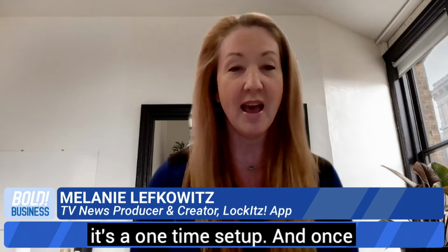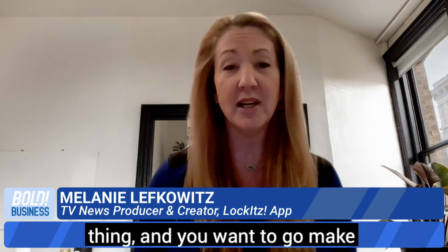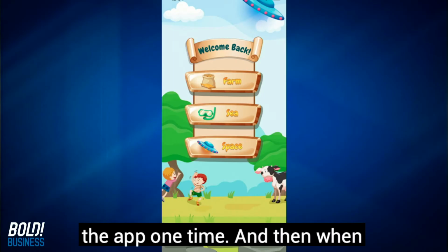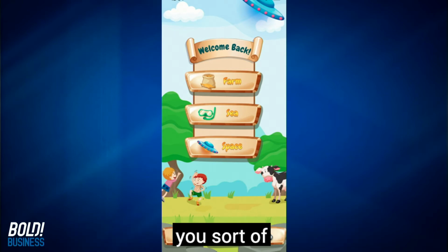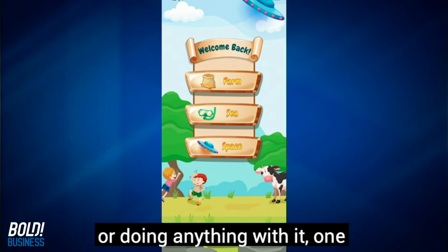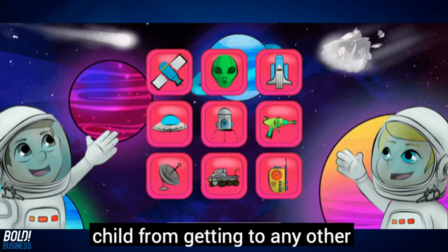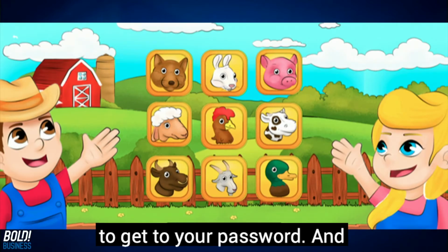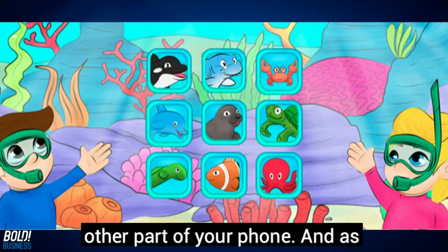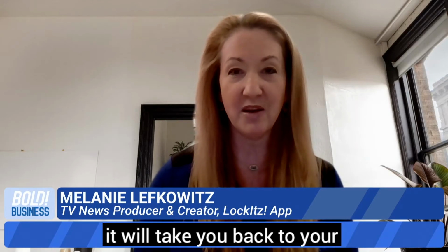It's a one-time setup. Once it's set up, say your kids are in the living room doing their thing and you want to go make dinner. You put your phone down and turn on the app one time, and then you turn off the phone like normal. As soon as your child picks up the phone and starts playing with any buttons, one of the 3 fun screens will appear. It prevents your child from getting to any other screens, to your apps or your password. They can press the buttons and it will entertain them without getting to any other part of your phone. As soon as you want your phone back, all you do is press one tiny little secret button, and it will take you back to your regular phone.